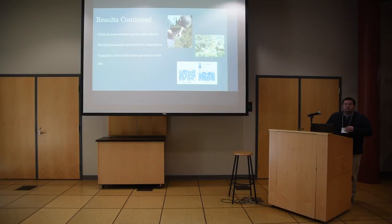When we were looking at our data, we're in the early stages of analyzing it. So I don't have any figures, I don't have any statistical analysis, but we've observed that some mussels are only occurring at certain sites. So now we're going to try to go back and characterize the substrate and try to figure out if it's a function of how hard the ground was at that site, or if it's a function of their host fish not being there. And for the study, we compiled a list of fish hosts present at each site while we were snorkeling as well.